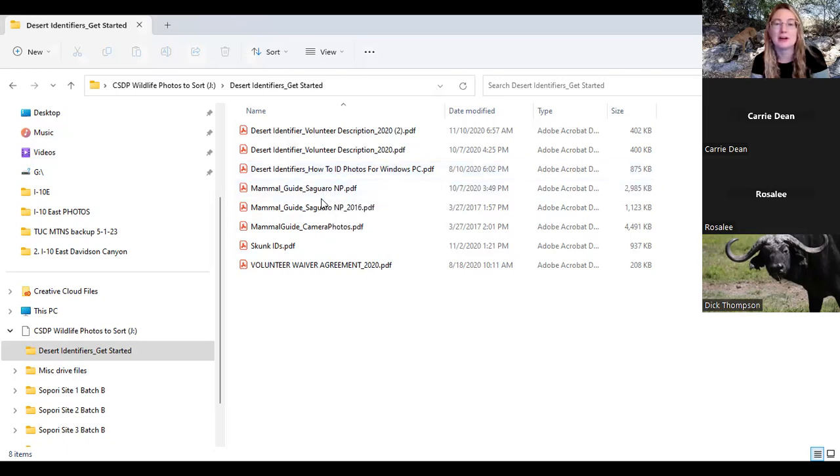And then I have a number of different field guides here. Any kind of mammal field guide will help you if you're trying to identify the animal in the photograph. These particular field guides, though, are super handy in that they're made for wildlife cameras. So one here is, oh, it's sideways. That's great. Made by the Saguaro National Park for their volunteers.